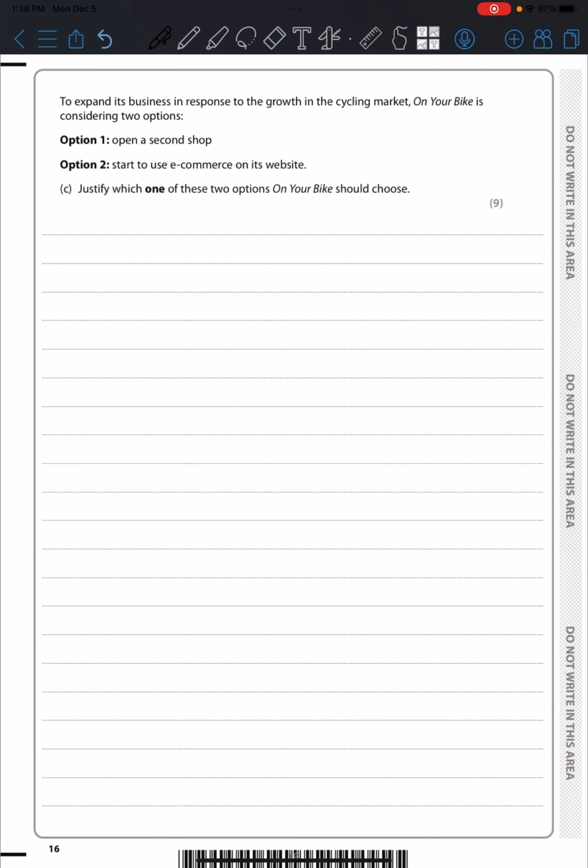All right, this is the last question for the section. To expand its business in response to the growth in the cycling market, On Your Bike is considering 2 options. Option 1, open a second shop, and option 2, start to use e-commerce on its website. So the question is, justify which one of these 2 options On Your Bike should choose. So we will talk about both the options, weigh their advantages and disadvantages, and then choose one based on what we understand.